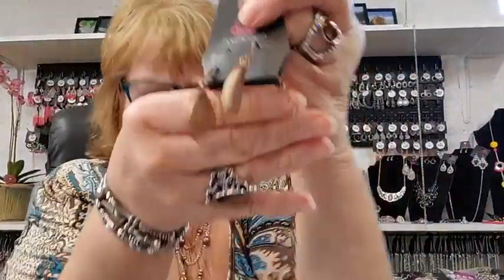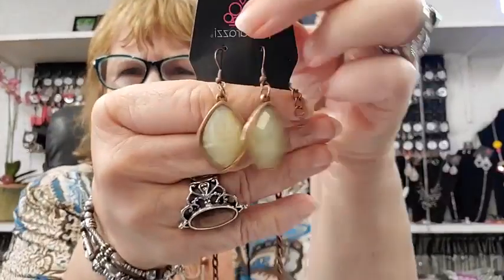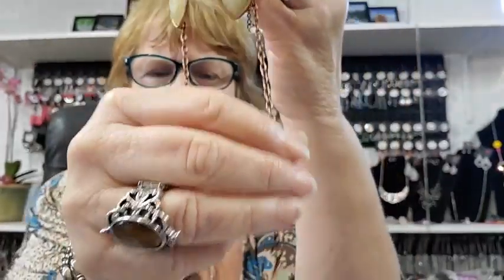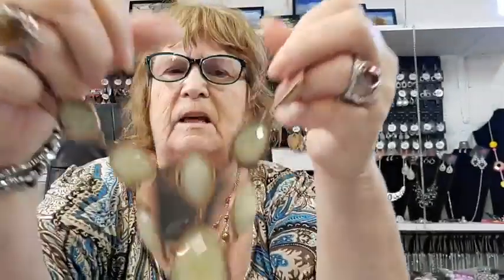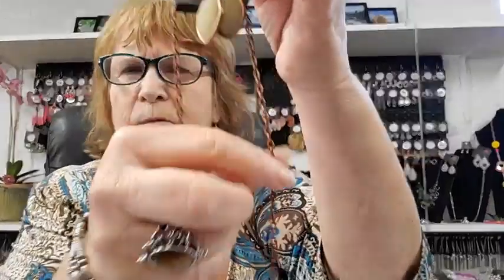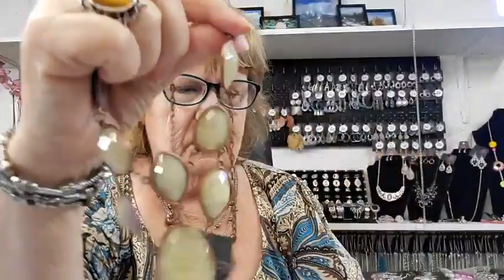This is a copper set. This will be number 17. This is antique looking with these colored stones. They're kind of grayish yellow and cloudy. They have the cloudy effect, and then it comes down like this. Not very far on. This will come down to about here on you. Okay, so that's the earrings that match the necklace.